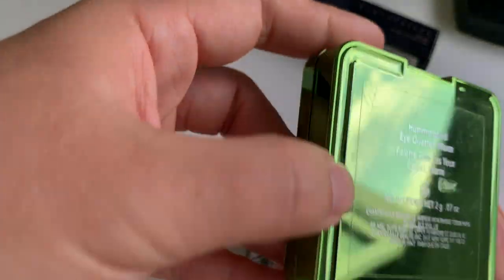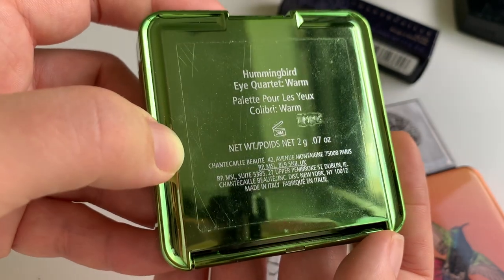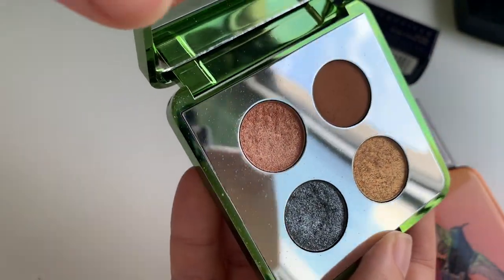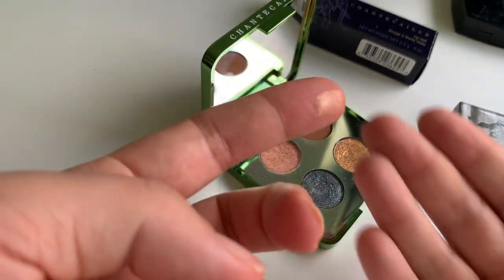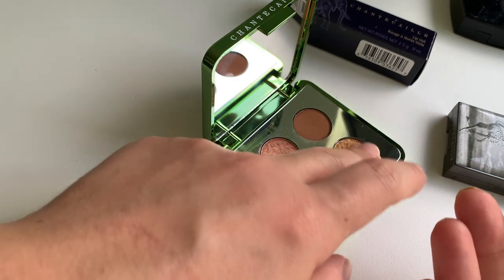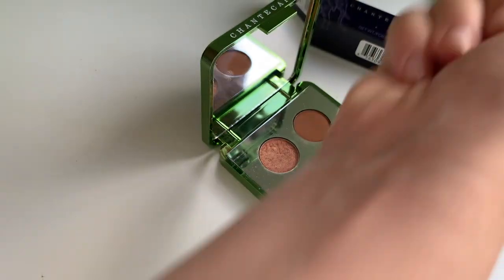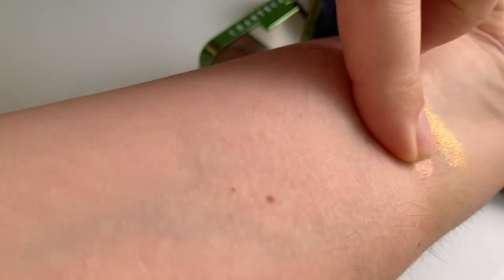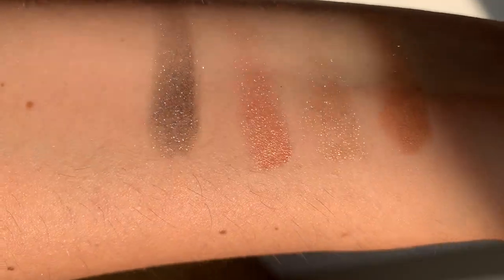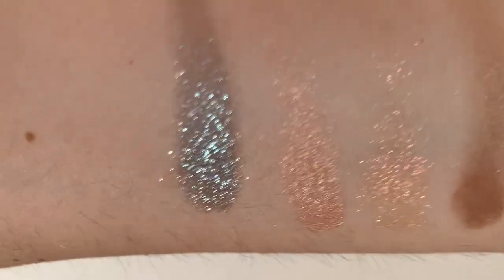I still have one of these quads by Chantecaille. They started releasing these quads in 2020, and there was that Hummingbird collection with the two quads, and I have the warm one. At least for the Hummingbird collection, there were some really special duochromes in the quad. While here I don't see really special colors. I don't believe there are duochromes, or at least from the swatches, they're not advertised as duochromes. So I think it's a more conservative quad, still stunning.